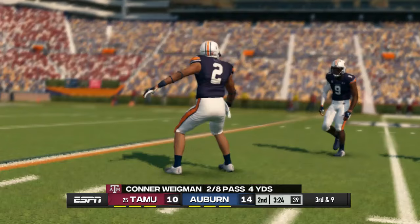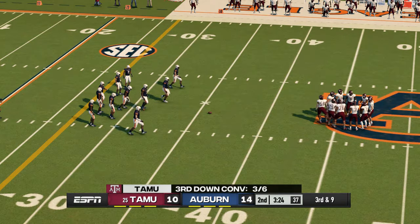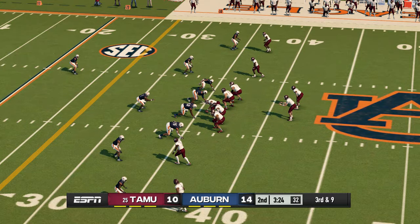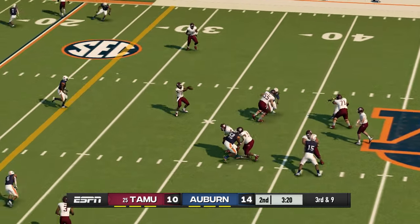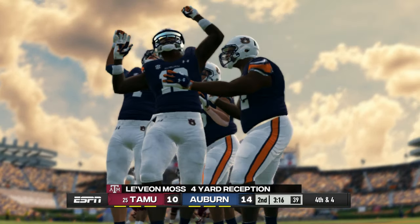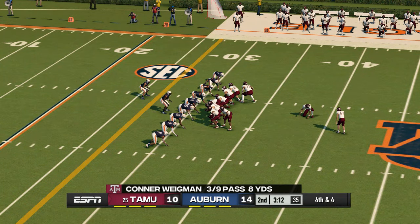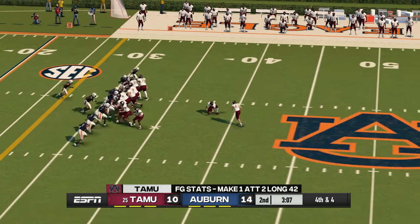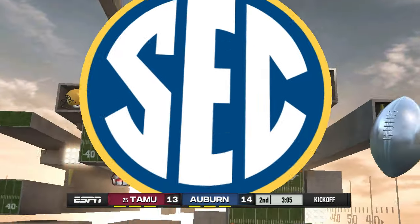Just throws this one away. Third down, and they need to get it to the 27. Halfback's got it on the quick throw. And down he goes at about the 31. The kick is up, and he just drilled it from long range.